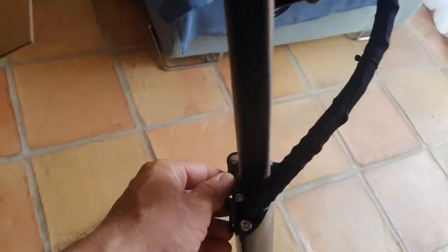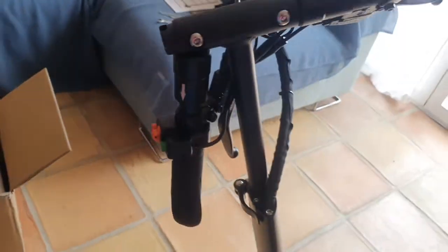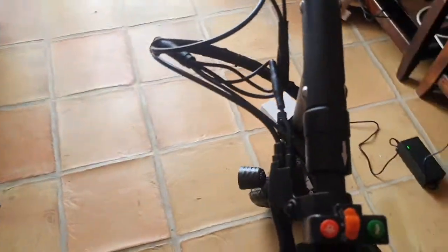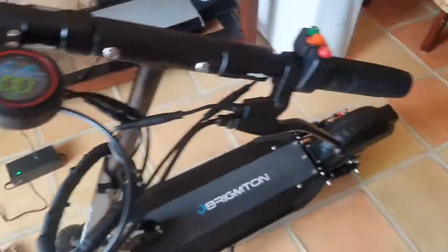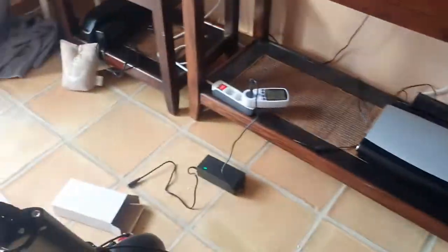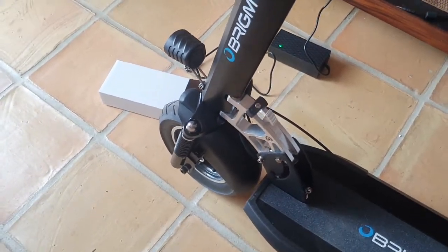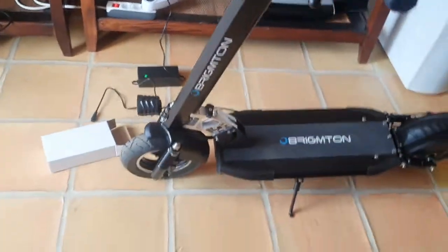You can adjust the handlebar up and down. This is also great. You can fold the handlebar down. Pull this thing with one hand, so it falls down. That's another good thing. But all these adjustments make the handlebar a little bit not so stable, you know. It has some movement, but let's stay with the positive things. I'll tell you about the negative things later.